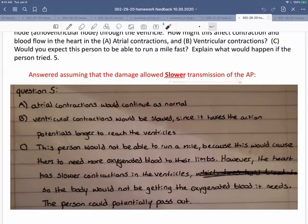If they're slower than normal, in all cases, atrial contractions would continue as normal. But if the damage slows down passage, then you delay ventricular contraction. They're going to be slowed because it takes the action potential longer to reach it. And this person is going to have trouble exercising because it takes them longer to get oxygenated blood to the limbs. So that person is going to have trouble.